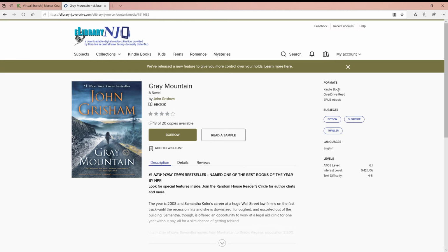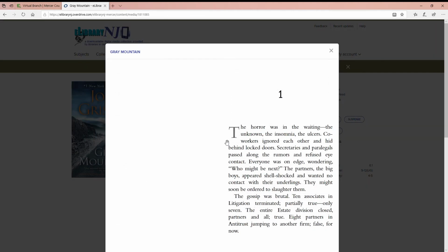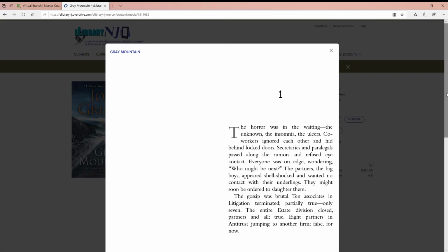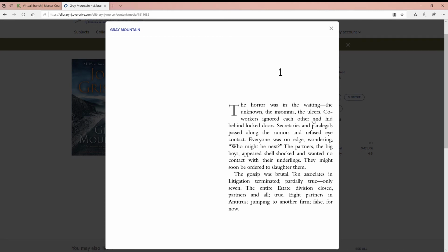For the ebooks, I mentioned earlier, there's 3 different formats: Kindle, Overdrive Read, and the ebook. If you're using the Libby app, you're going to, by default, get the Overdrive Read version. And if you want to see what that looks like, we'll just click on Read a Sample here. And this is basically what the Overdrive Read version looks like as well. You get a reader that pops up in the screen within your browser. You don't have to download any special software. If you're using this on a tablet or a phone and you're using the Libby app, it just automatically opens for you without having to download anything.